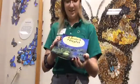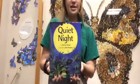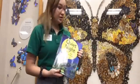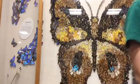Okay, that's Quiet Night. So these are some of our forest animals that we see, okay? I brought one of my favorites from this book. You have to give me one second so I can grab it. It's so cool, you guys.